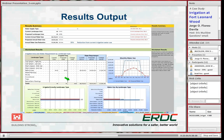So again, if you wanted to compare, what happens if I put mixed plantings, ground cover? What if I put trees in this particular area? All of that you can compare and say, okay, this will have this kind of effect. And then this graph down here will give you an outlook, depending on the area you have and the different plants you decide to have or currently have. This is the kind of results that you can expect.